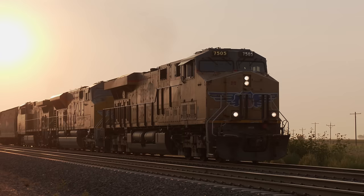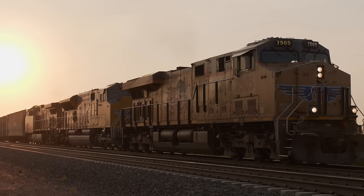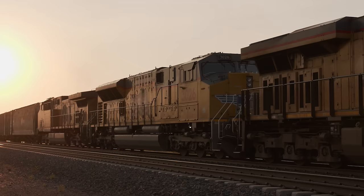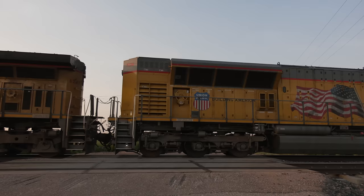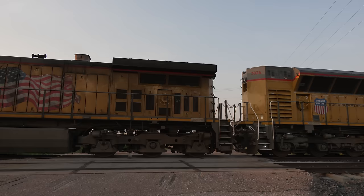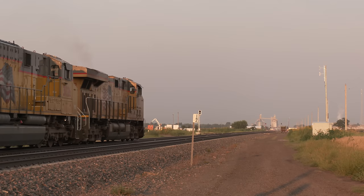We get a good slow roll by of UP 3026 and SD70AH T4. It is powered by a 4-stroke EMD 12-cylinder 1010 engine with a 2-stage turbocharger system. The engine is rated at 4,400 horsepower and is capable of producing 200,000 pounds of tractive effort. Production of these engines that comply to strict EPA regulations began in 2016. And to date, UP has nearly 100 of these units, many of which have been in storage until recently.